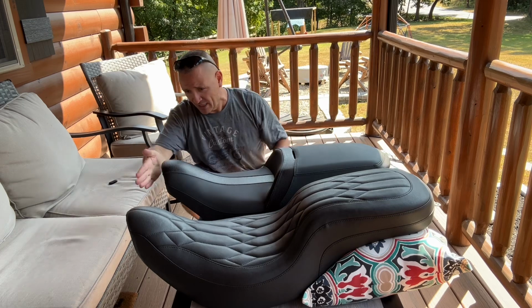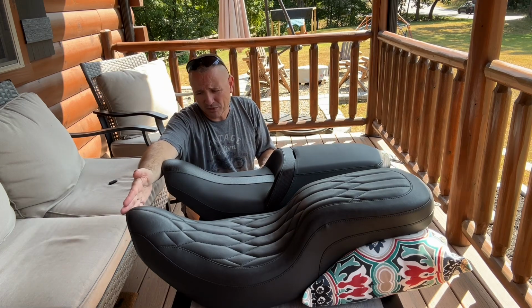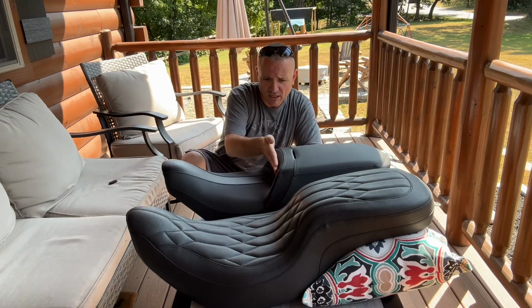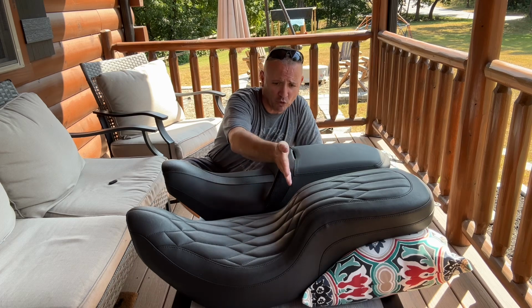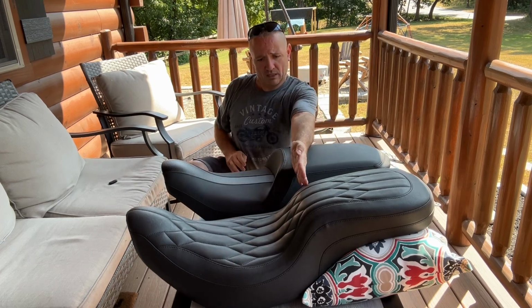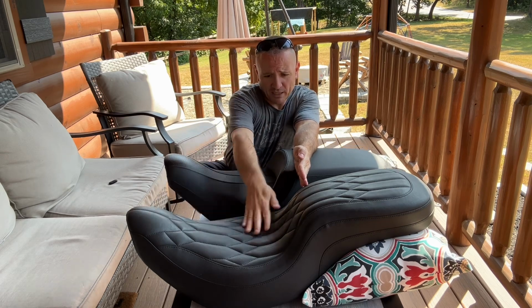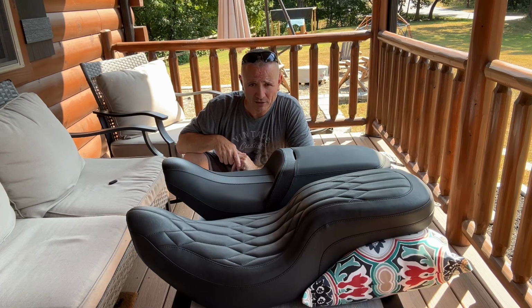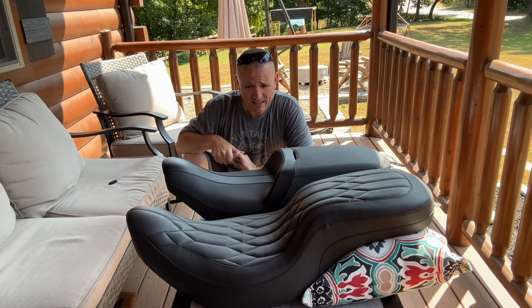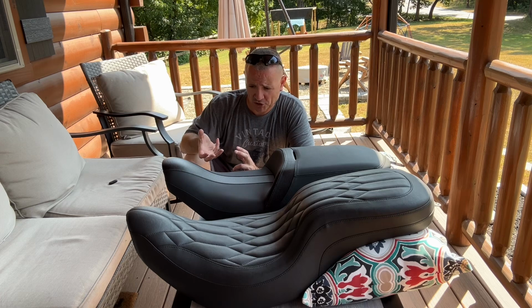If you notice, I've got these lined up pretty evenly here. Where this one comes up, you'll notice the Mustang comes back about 2 more inches. It allowed me to sit further back on the bike, so I no longer feel like my crotch is sitting on the tank. The bike feels more roomy to me now, and ergonomically, that's just a much more comfortable position for me.